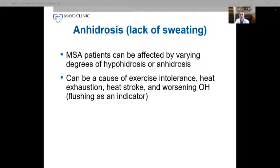and can worsen orthostatic hypotension, because when we are unable to sweat, the body reverts to the secondary mechanism of dissipation of heat, which is vasodilation, or making bigger the blood vessels in the skin. And that's why patients get flushed or red in the skin, and that is in turn going to reduce the blood pressure even further and would exaggerate the symptoms of orthostatic hypotension.